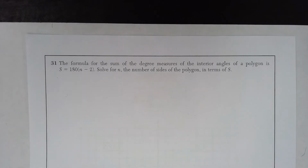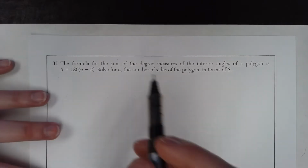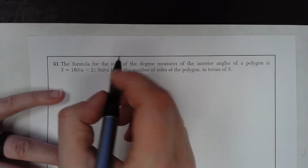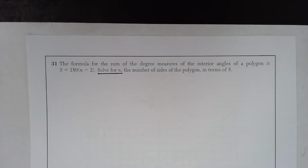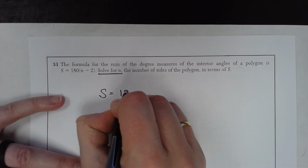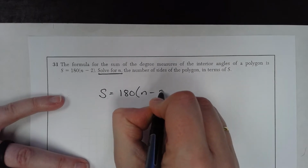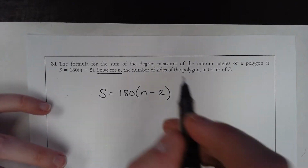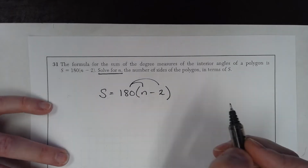31. The formula for the sum of the degree measures of the interior angles of a polygon is S equals that. Solve for N, the number of sides, in terms of S. I don't care what the formula means. Just go back to the basics. What are they asking you to do? Solve for N. So I need to get N by itself. S equals 180 times N minus 2. That's what they gave me. Well, I need to get N by itself. N is in parentheses, so I need to get rid of those parentheses. So I'm going to distribute.